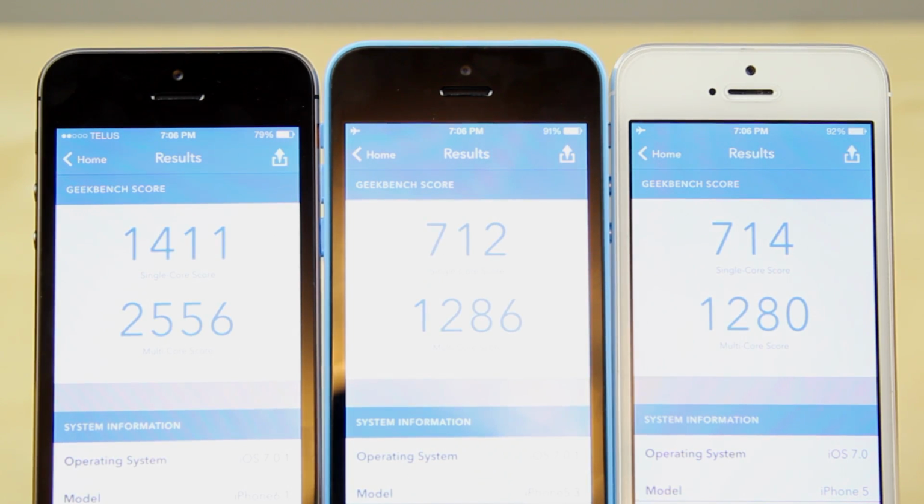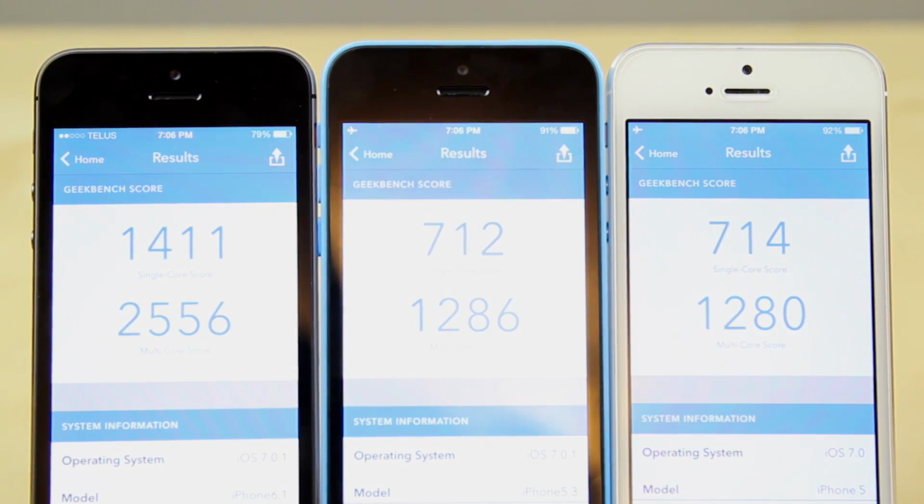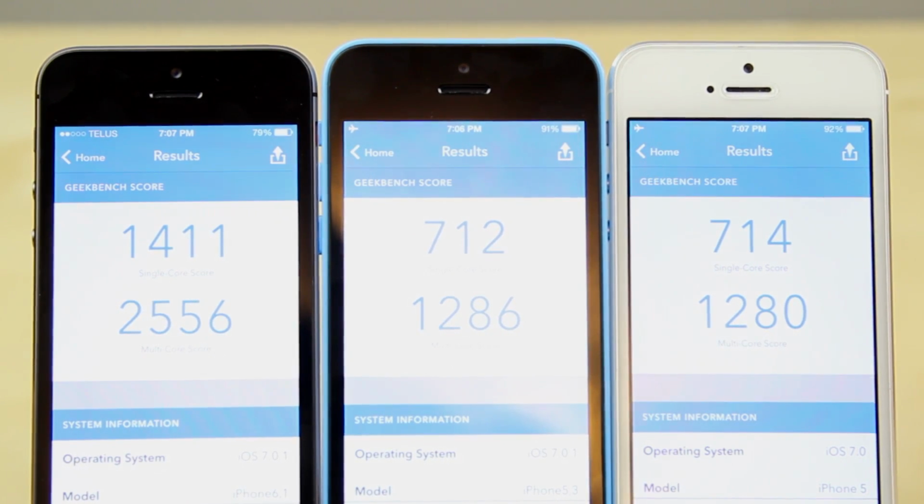However, it shows that RAM as well as the clock speed really doesn't make a huge difference, and I will admit that the speed of the 5, the 5C, and the 5S on normal usage and everyday tasks, you will not notice any differences, but it's good to know that the 5S does have a pretty good level of potential in terms of processing power for upcoming applications and games that may be coming out in the future.